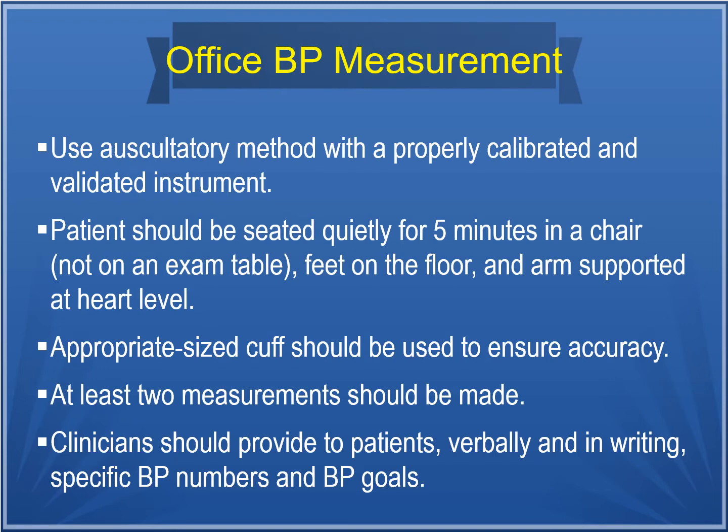So when you're measuring the blood pressure in the office, you can take a blood pressure either by palpation or using the auscultatory method. The normal way is to take it by auscultation with a properly calibrated and validated instrument. The patient should be seated quietly for 5 minutes in a chair, feet on the floor, and the arms supported at heart level. So it is best to have chairs with arms on them. That's also best, to be honest with you, as far as elderly people trying to get up. But unfortunately, not all office chairs have that feature.